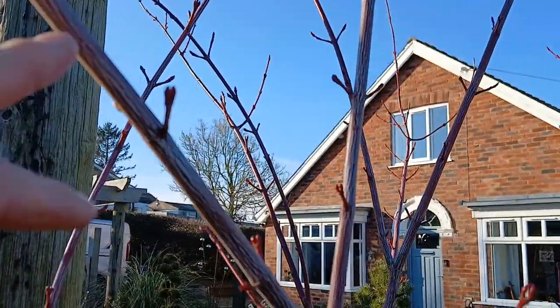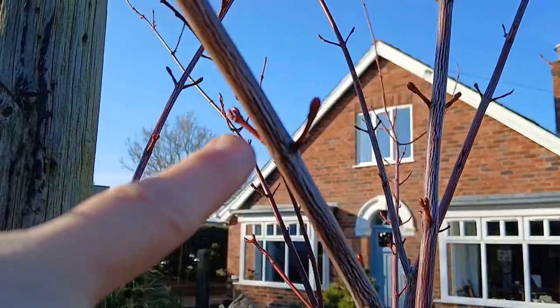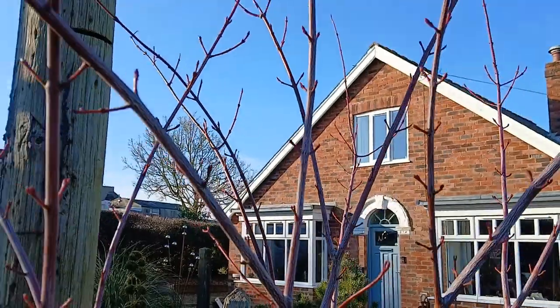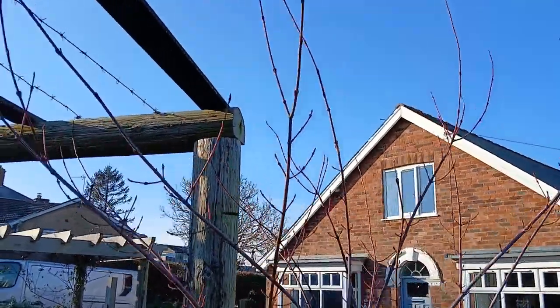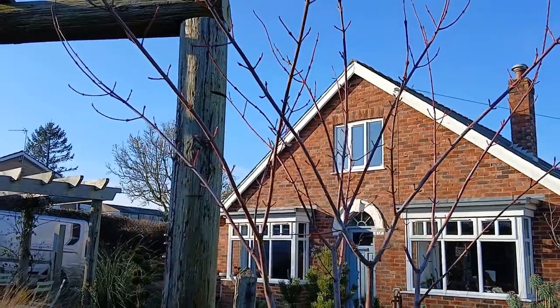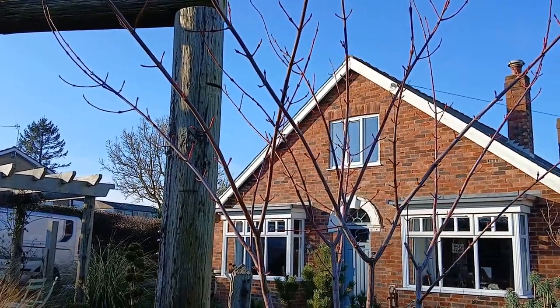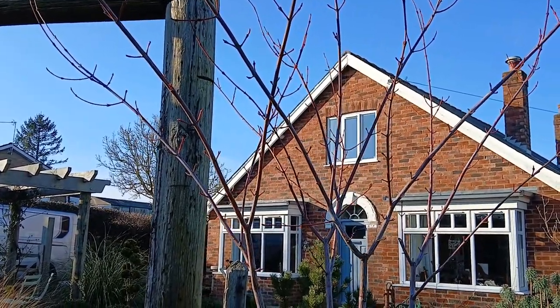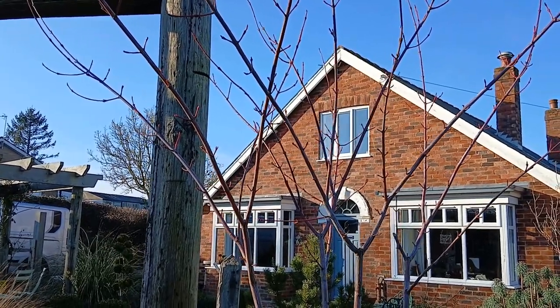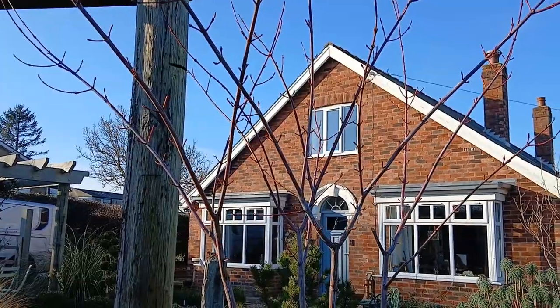But what I can do, and I can be very clever about this, is cut it there and it'll shoot off that way, and that'll give me a fresh approach to that branch. So I've got to remember that. Now that was okay in autumn, that touching wasn't there. It is now, because it's starting to grow again. So I'm going to have to deal with that.